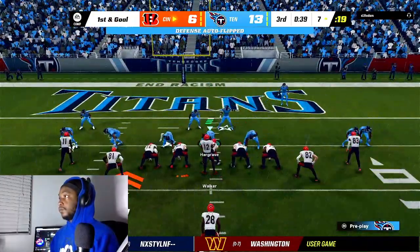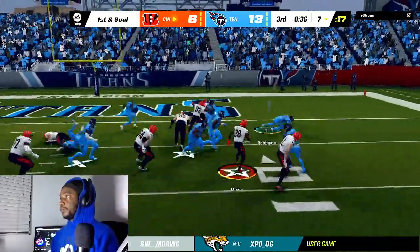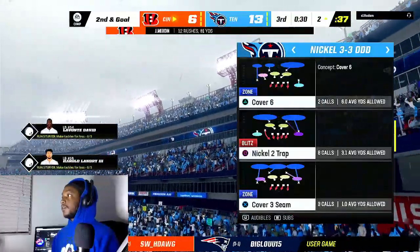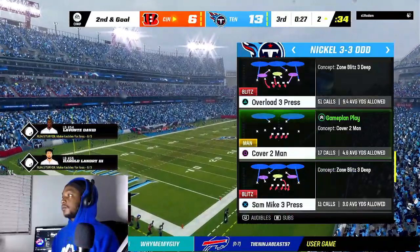Yeah, I love that, the nickel look. 5 cents, 5 DBs. But what also happens then, you take a big body off the field in order to insert that guy. So you're taking a big off for a little. And oftentimes you can run the football effectively against that defense. 5 yards, a good run there, and now 2nd and goal.